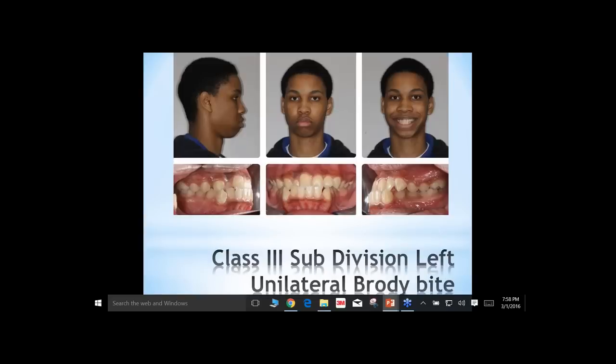So here he is at the beginning, and you can see the unilateral crossbite. You can see the anterior crossbite as well. And he's molar angle classification 3. So that cusp normally would be sitting in the groove over here. It's off about 5 millimeters. And my goal was not to change that. My goal was just to change the anterior and leave the molars where they were at.